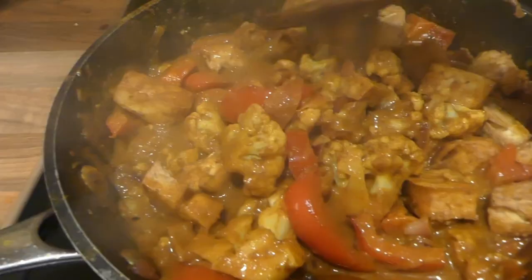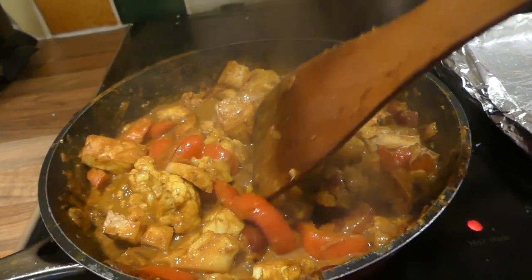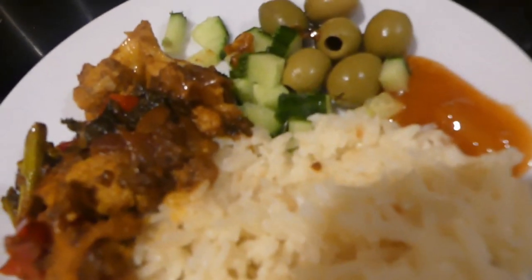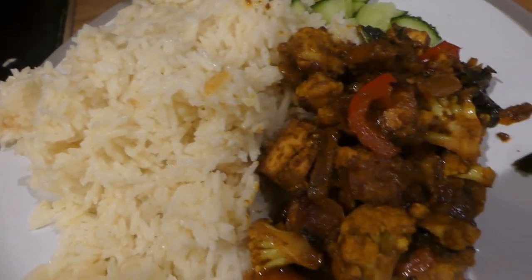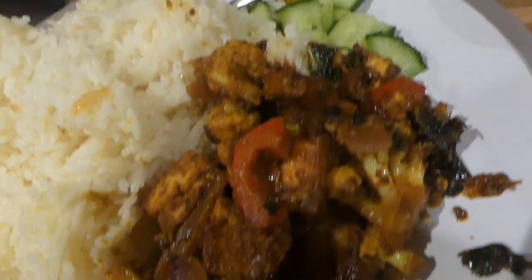Yeah, dinner first. So I'm just going to leave this now to cook for another 10-15 minutes. Get my rice on. Okay, so this is Neva's, so she's got olives on hers, and this is Ryan's. He absolutely loves rice, so the rice has come out well. The curry looks really nice.